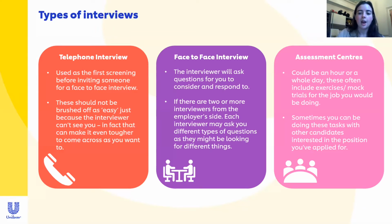And then assessment centre. So these are used in our grad schemes and a few other things as well. These could be an hour, half a day, a whole day. These often include some exercises, some mock trials of the job you'll be doing. Our top thought on this is just to relax and be yourself. They're looking for whether you'd be a good fit, so really don't try and be someone you're not at all.